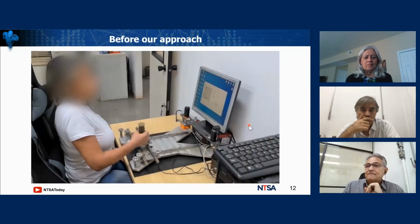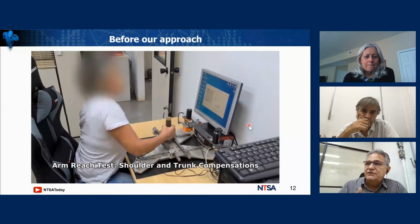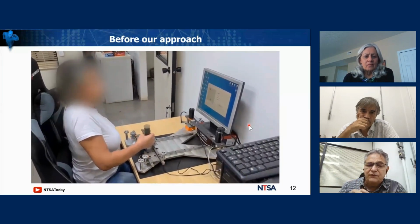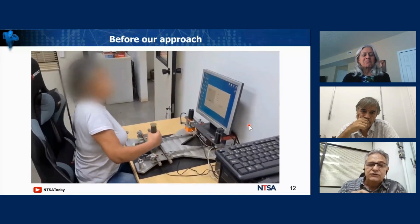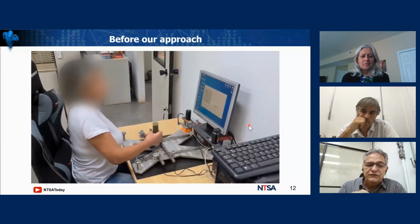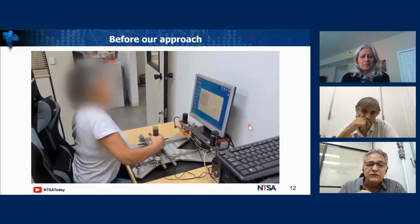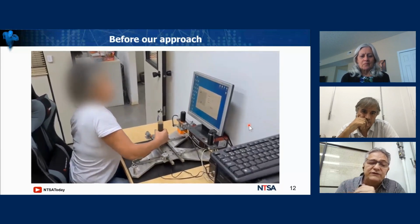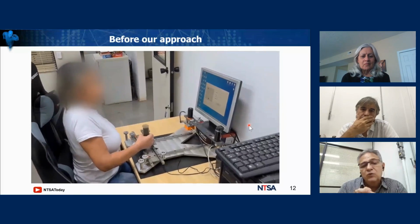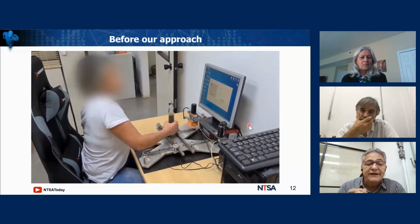So here we can have an idea of one subject using a system. It is a previous approach we had in our lab. So the platform is there. The patient is doing the movement. You can see he is using her trunk to do it. The interface on the computer is a very, very simple one, which is just to take one point to another one. Not much fun over there.